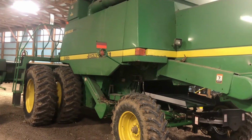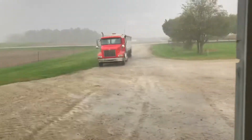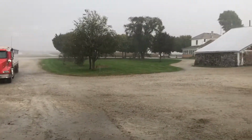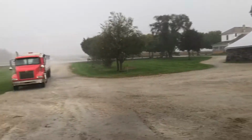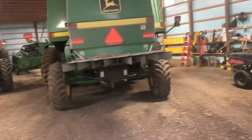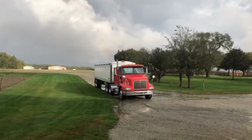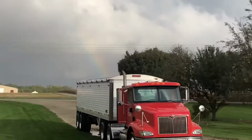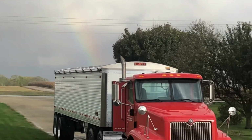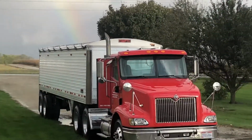Working on combine while it's raining. Raining really hard. Be a little while if I get back to the field. I got plenty of work to do. Rain stopped for a little bit. You can see the rainbow going into my semi-trailer. I hope that's a good sign.